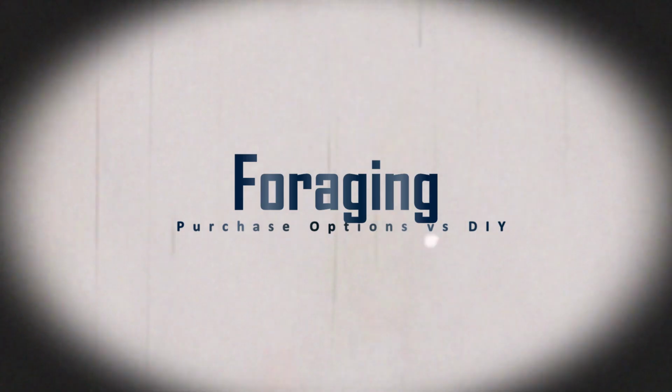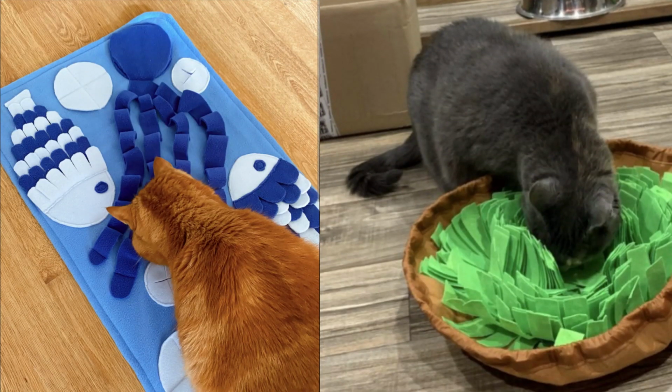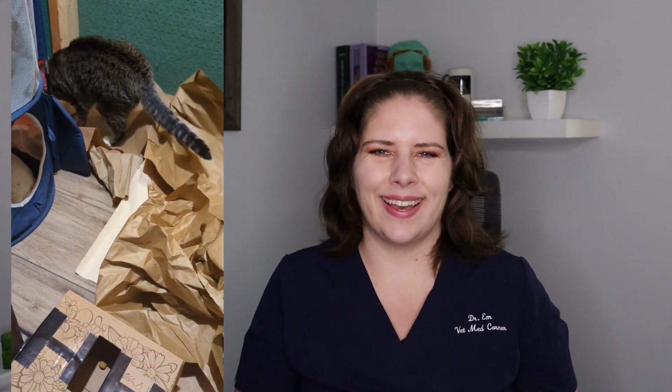As I've mentioned before on this channel, my cat's favorite way to have food in food puzzles is with different foraging type mats, so I have a number of those. You can also just create a foraging area by putting some of the packing paper crumpled up in a cardboard box and sprinkle some treats through there and let your cat fly at it. So that can be a great hack to use.